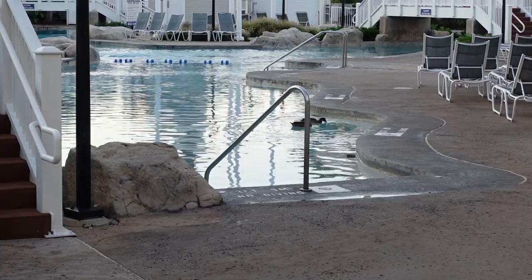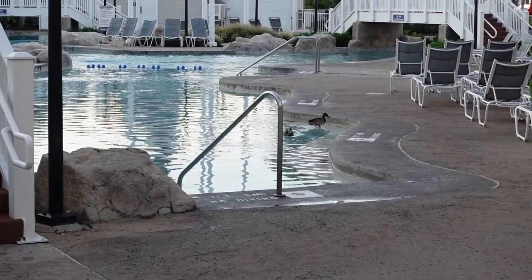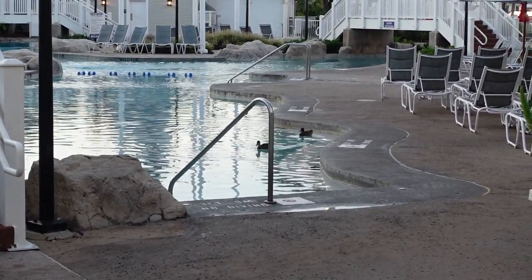But now we're gonna head back inside. We're going to check out a couple of more things at this resort and then head over to our room, because we just got a notice that our room is ready and want to give you a tour of that. Before we head back inside, we did see that the ducks have come to play in the pool.